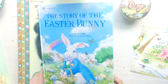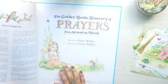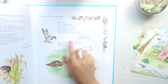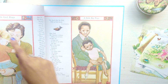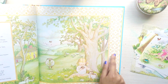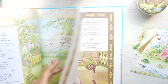See? Beautiful illustrations. Oh, no more room. This one's pretty big. This one's another golden book. And see how beautiful this is. I'd cut that out. I'd cut this out. I'd cut this little girl out. This would make really beautiful borders around your journal page. I'd even cut this out right here and then cover this up and put the date. So there's so many things that you can do. I'd cut this out and use it as patterned scrapbook paper for my scraps, and put it into my scrap bin. So there's so many possibilities.